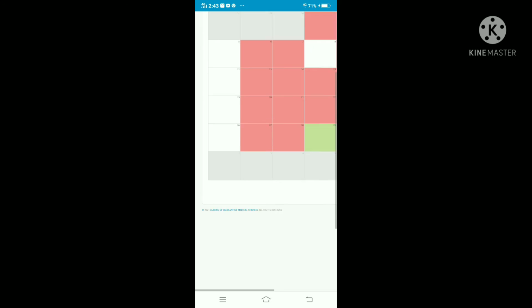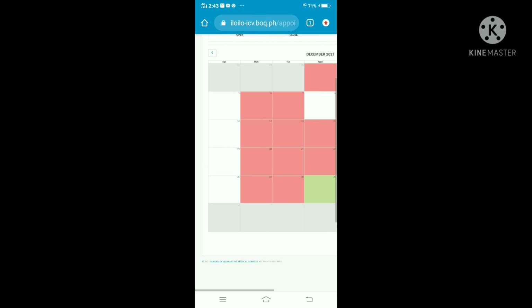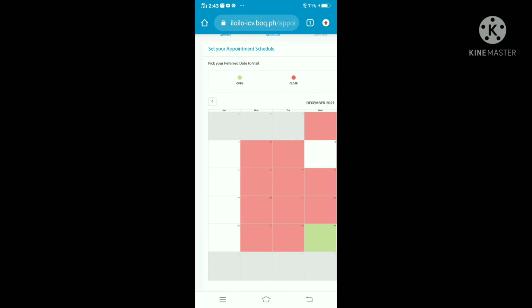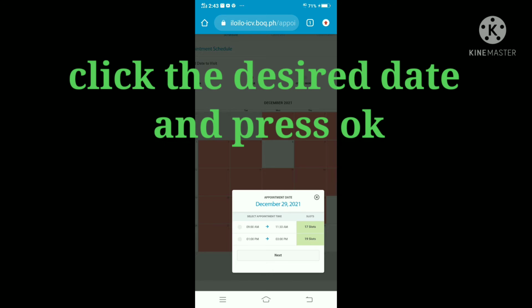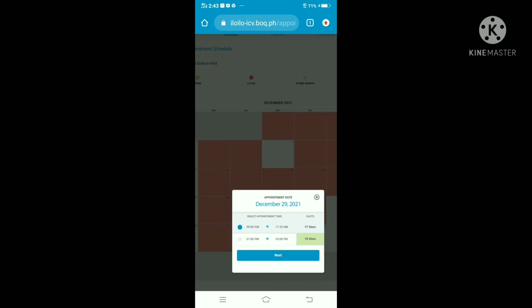What is the meaning of the red? Let us check it. So red is closed, and so if the color is red, it means that closed. There is no slots anymore or already taken, while the color green is open. So the one in December, only one slot is left, so we have no choice. December 29. Okay, December 29, select, okay, 9 a.m. to 11:30 a.m. Okay, of course we'll select the 9 a.m. 17 slots. Okay, next.